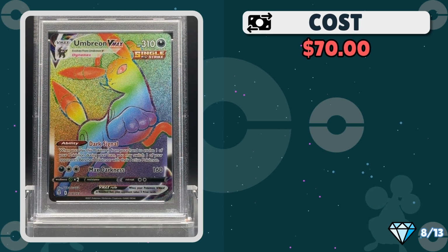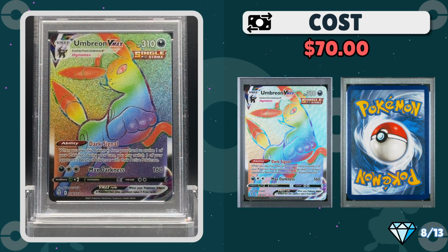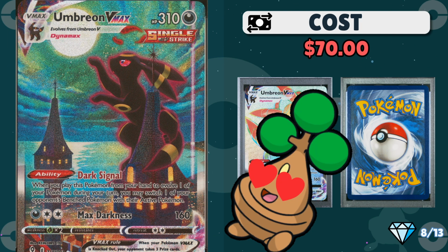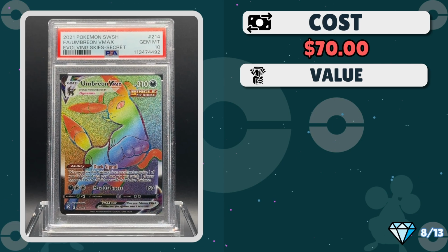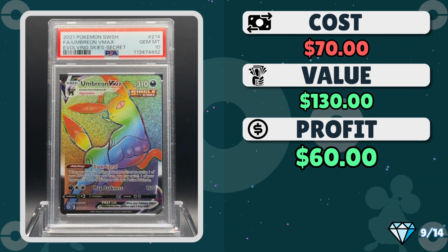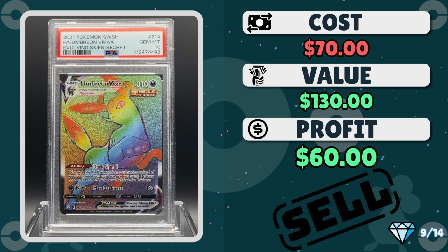Up next is another Umbreon. Okay, I think this is the last Umbreon, though, in the submission. This one is from Evolving Skies, VMAX. Not the crazy VMAX that everyone goes crazy over, but the Rainbow VMAX, which I still like. PSA gave it a 10. Woohoo! Okay, I will sell it.